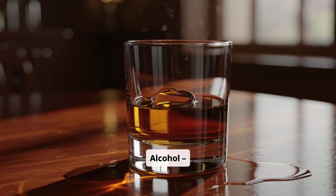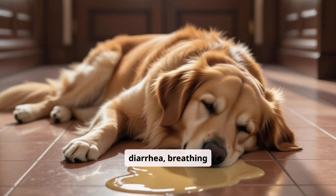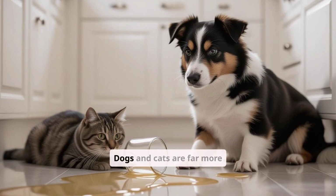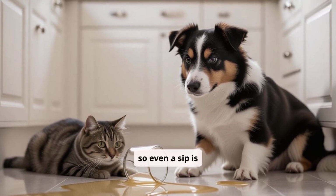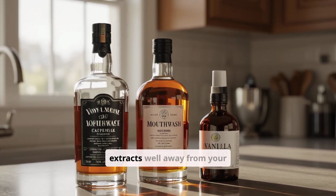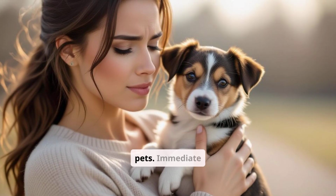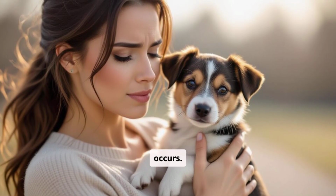Alcohol. Alcohol, even in small amounts, can cause vomiting, diarrhea, breathing difficulties, and coma in pets. Dogs and cats are far more sensitive than humans, so even a sip is dangerous. Keep alcoholic beverages, mouthwash, and cooking extracts well away from your pets. Immediate veterinary attention is required if ingestion occurs.